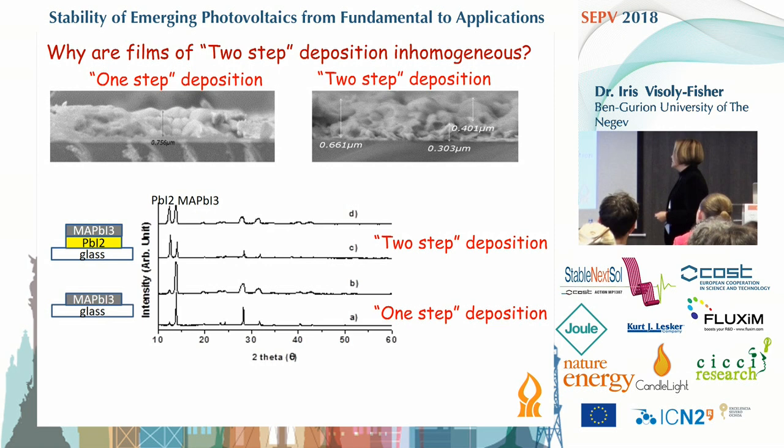And when we looked at XRD, using both rotating angle and grazing incidence angle, you would see a very clear difference in the ratio between the MAPI peak and the lead iodide peak. In the two-step deposited film, you have a large lead iodide peak, which increases the further you go away from the surface. So this is the rotating angle, this is the grazing incidence angle. The more you look into the film, or the stronger signal you get from the lower parts of the film, the more lead iodide you have, which is something you don't see in the one-step deposition.